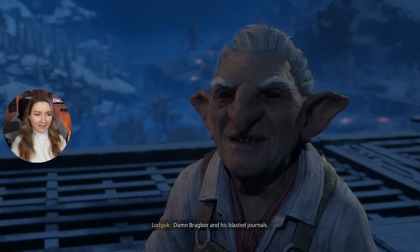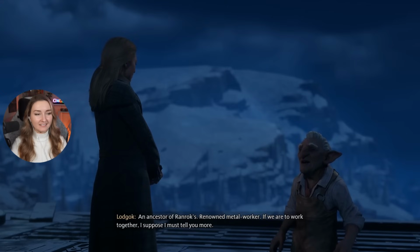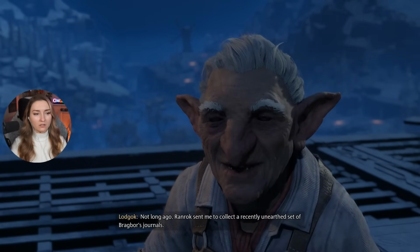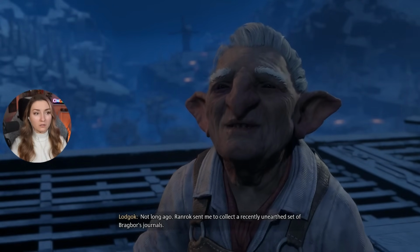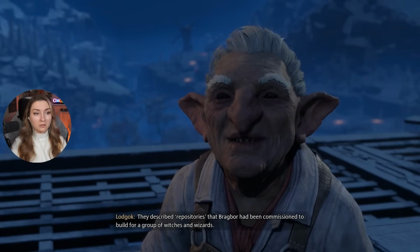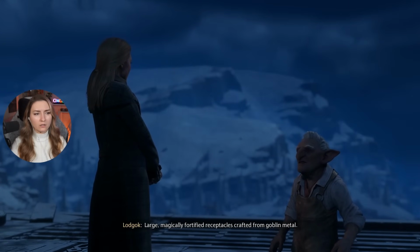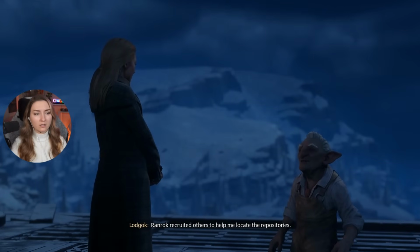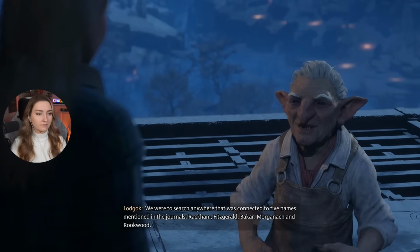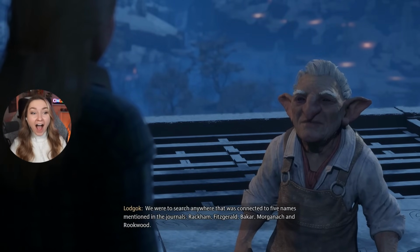Damn Bragbore and his blasted journals. Bragbore. An ancestor of Ranrock's, renowned metalworker. If we are to work together, I suppose I must tell you more. Not long ago, Ranrock sent me to collect a recently unearthed set of Bragbore's journals. They described repositories that Bragbore had been commissioned to build for a group of witches and wizards. What do you mean, repositories? Large, magically fortified receptacles crafted from goblin metal. Ranrock recruited others to help me locate the repositories. We were to search anywhere that was connected to five names mentioned in the journals. Rackham, Fitzgerald, Bacar, Morganock, and Rookwood.